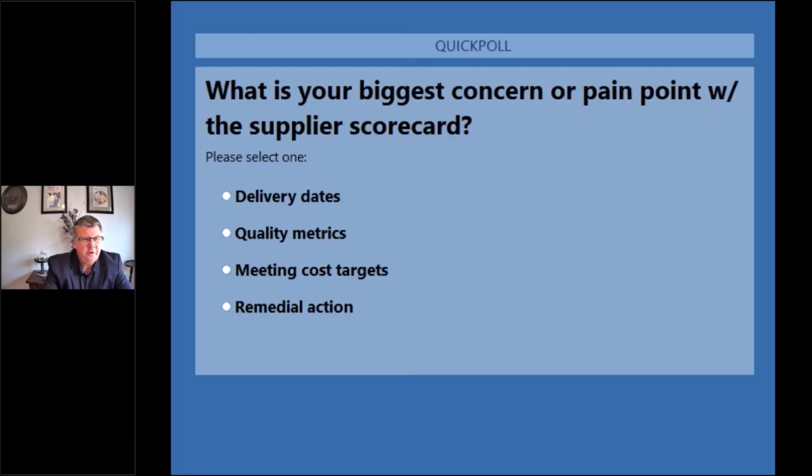Next. So this is one of the first quick poll questions, if you don't mind answering it. What is your biggest concern or pain point with the supplier scorecard? What is your biggest one? We'll give you 20, 30 seconds to answer it. Is it delivery dates, quality, meeting cost targets, or remedial action?